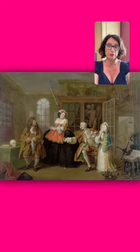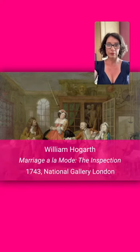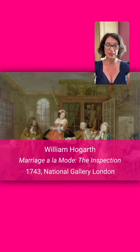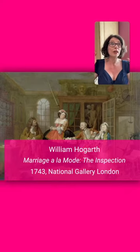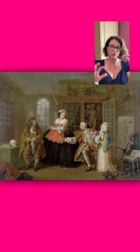This is the third image. Marriage à la mode, it's in the National Gallery, and now you're wonky. It is a series of six paintings by Hogarth, 1743, somewhere around there. He probably didn't paint them all in that year, but you've got the general gist.